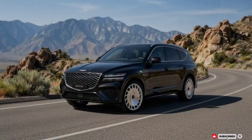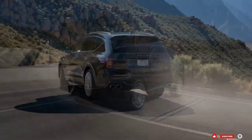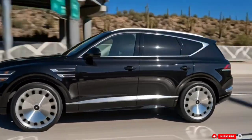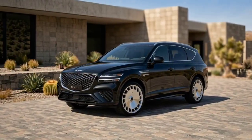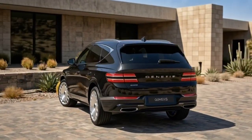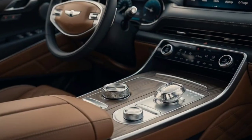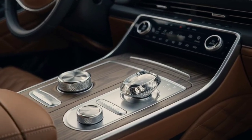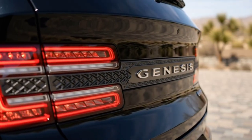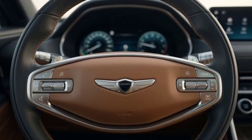However, there is one specific detail about the GV-100's powertrain and its proprietary battery cooling system that has industry insiders whispering about a massive potential flaw, a secret that could either cement this vehicle's status as a masterpiece or lead to a catastrophic recall before it even hits the driveway. I am going to break down exactly what that hidden risk is, but you have to stick around until the final seconds to understand why it might be the only thing standing between the GV-100 and total market domination.